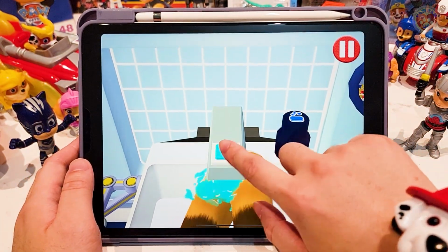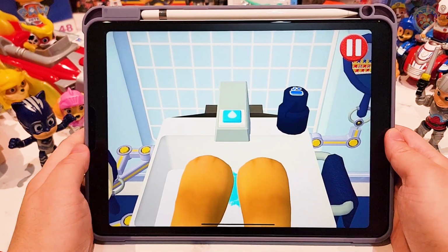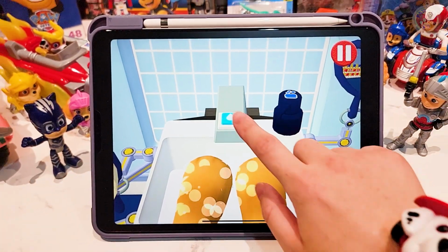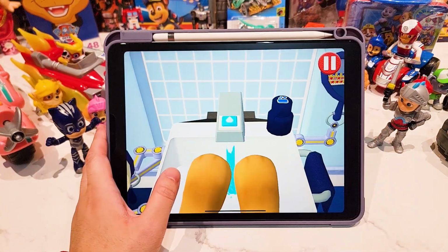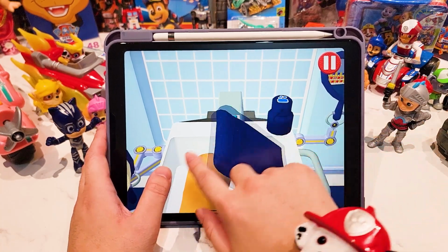Rinse the pup. Tap the soap bottle to put soap on the pup's paw. Wow! Time to dry off. Tap the towel and drag it back and forth over the paws.